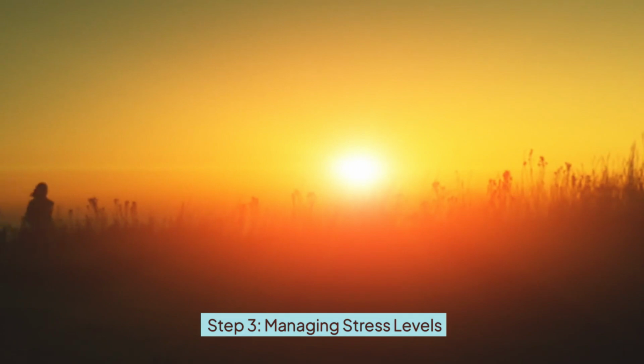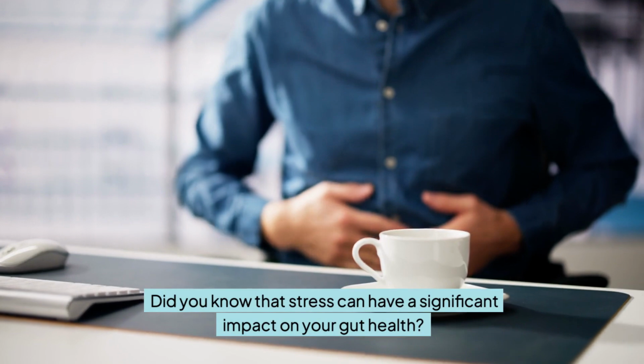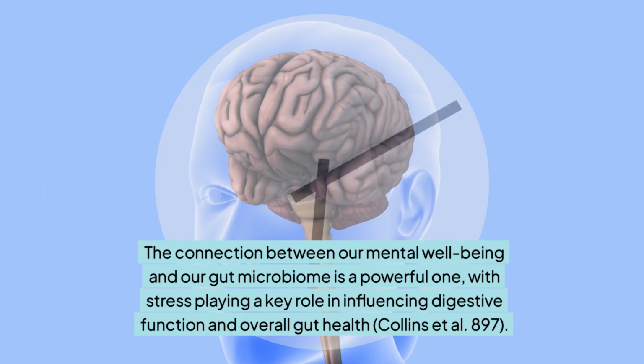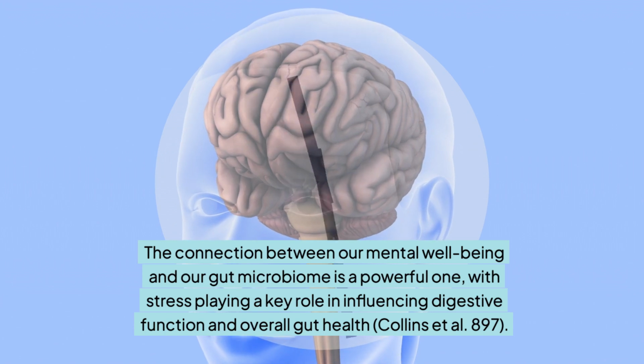Step 3. Managing stress levels. Did you know that stress can have a significant impact on your gut health? The connection between our mental well-being and our gut microbiome is a powerful one, with stress playing a key role in influencing digestive function and overall gut health.